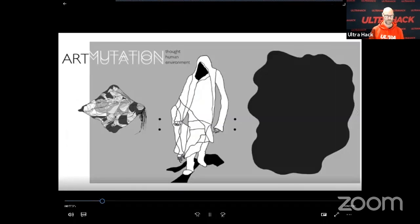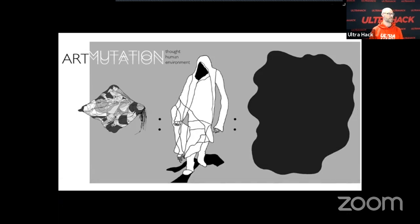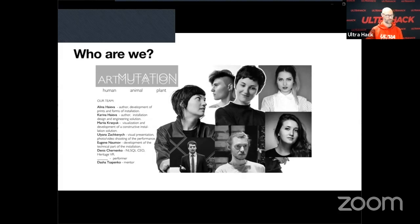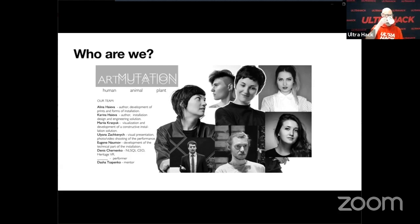So, what is a mutation? This image shows what most commonly is associated with a mutation. In the following image, our own interpretation of the existing world is presented. So, who are we? The idea arose from two twin sisters Alina and Karina. Being identical twins, the notion and potential of mutation were always their interest. During European Design Upgrade, the topic attracted more multidisciplinary designers and artists.